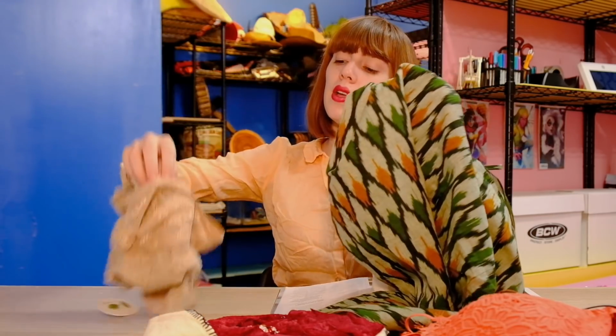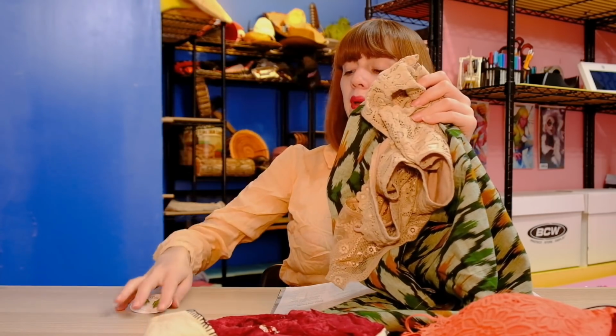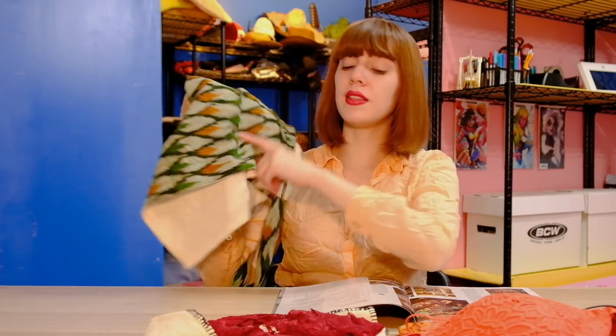So guys, this outfit consisting of this feather apron, the panty and bra in beige, and these earrings cost me $62, and this outfit along with this recipe are going to be your option number 1.